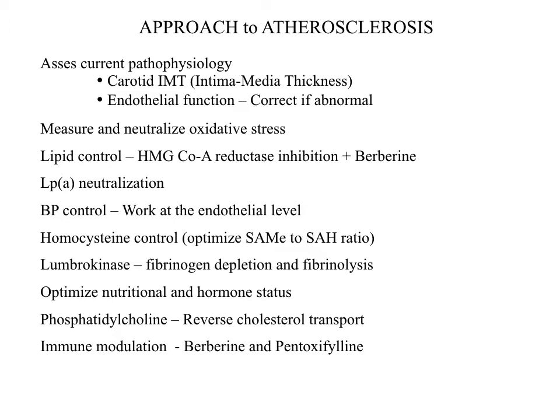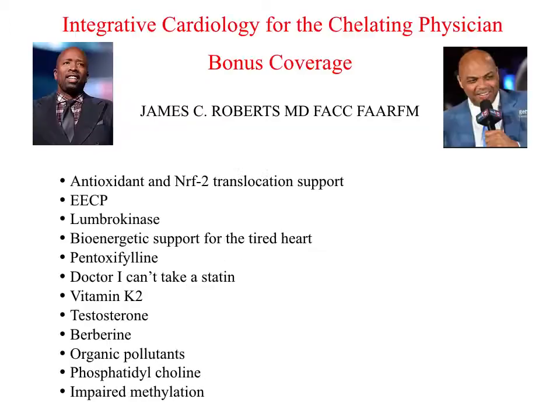We're going to talk about lumbrokinase to deplete fibrinogen and to lyse fibrin clots. And of course, we need to optimize nutritional and hormonal status in our patients. We'll talk about unsaturated phosphatidylcholine to provide reverse cholesterol transport, and we'll touch on immune modulation, and I'll focus on the use of berberine and pentoxifylline for that indication.